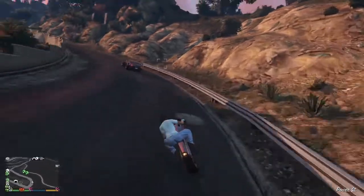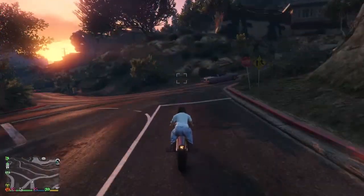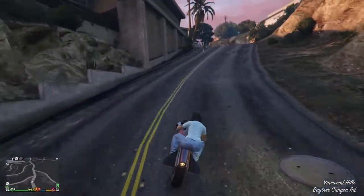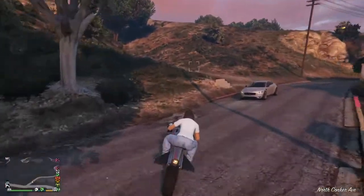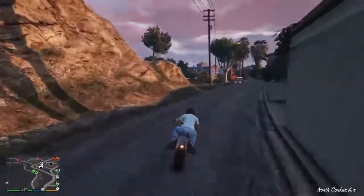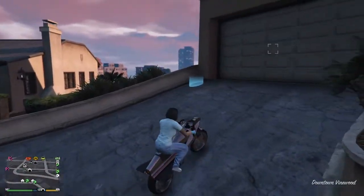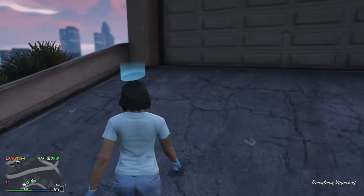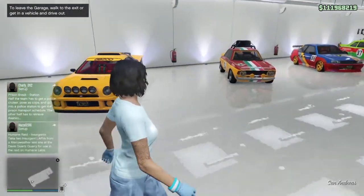We are going to North Conquer Avenue, where I have two properties, next to each other. I had a six-car garage before, but now I just need the space, so I bought those two properties next to each other. It's easier to go from one to the other. Voilà, so that's more my rally car garage.